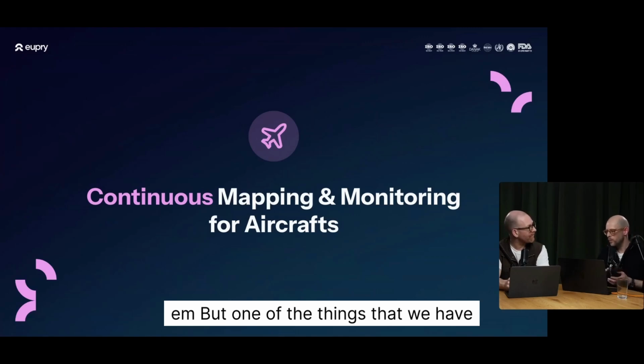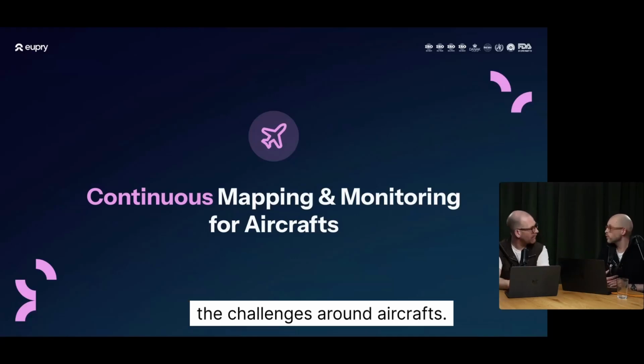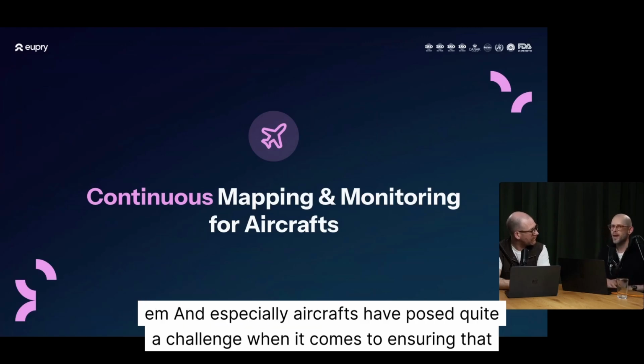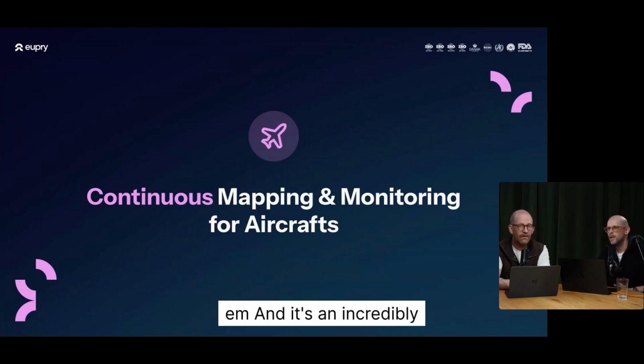But one of the things that we have looked into when we talk to customers, especially pharma distributors, is some of the challenges around aircrafts. Yes. So obviously, pharma products move through a cold chain. They are just being distributed around the world. And especially aircrafts have posed quite a challenge when it comes to ensuring that the products are kept under the right conditions during the flight, for example.